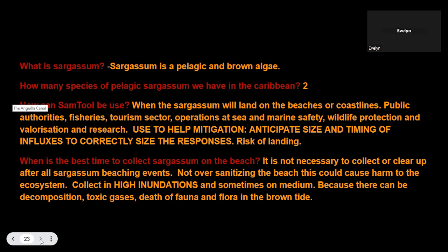When is the best time to collect sargassum on the beach? It is not, as you have seen maybe in other islands, there is not a special time, but when you see that you have a high inundation, you should collect or clear up your beach, because sometimes it might happen that you can over sanitize the beach. So that will not be good for the ecosystem of the beach. And if we let high inundations, as some of you show in the photos, you will feel the toxic gases and start smelling them. And also maybe you could find dead fauna in some extreme cases.